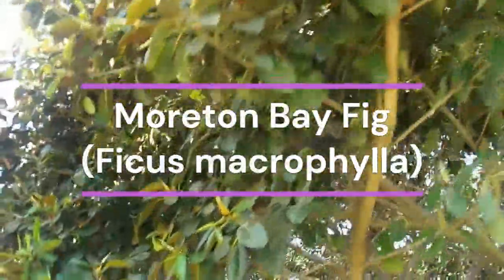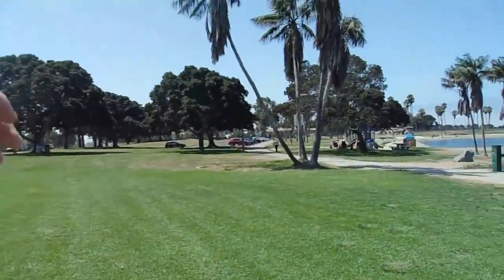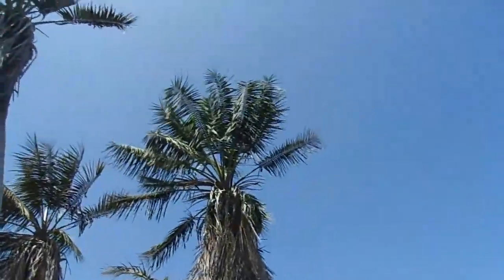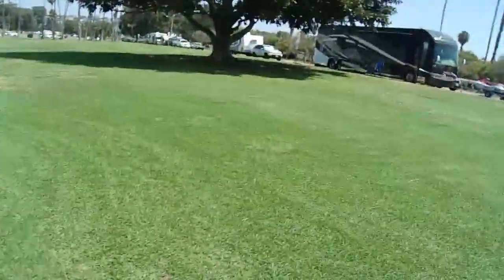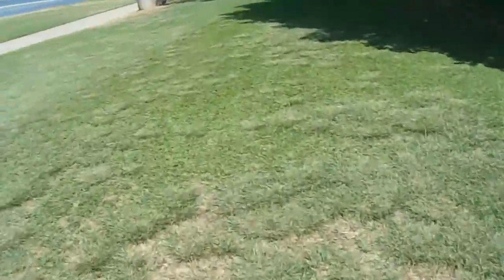I think this looks like a Moreton Bay fig. Larger leaves. This is a Moreton Bay fig right here. I believe Ficus macrophylla. They get humongous here in San Diego County. They spread out and they got humongous roots. Here we are, Kentia palms right here. This is Howea forsteriana. Beautiful. Wow. Now you can tell the leaflets droop on the rachis, or the leaflet stalk. Very nice. I'd like to get footage of the plants. We got some more cool stuff coming up here too.